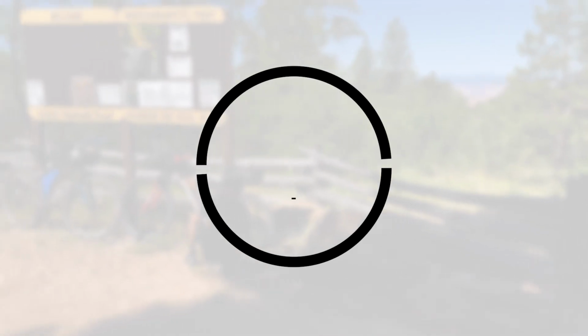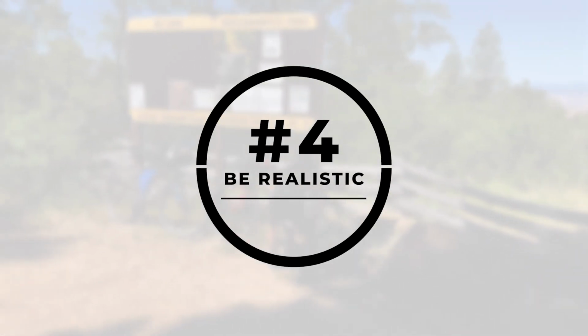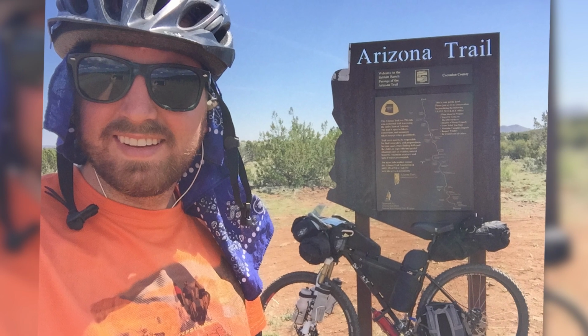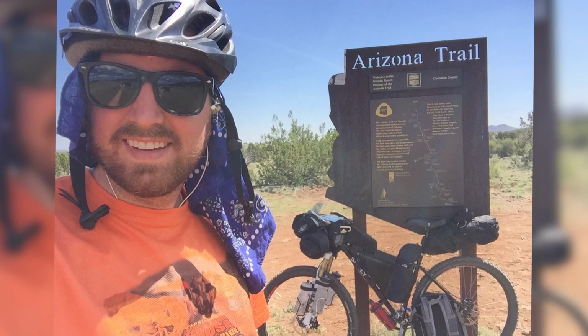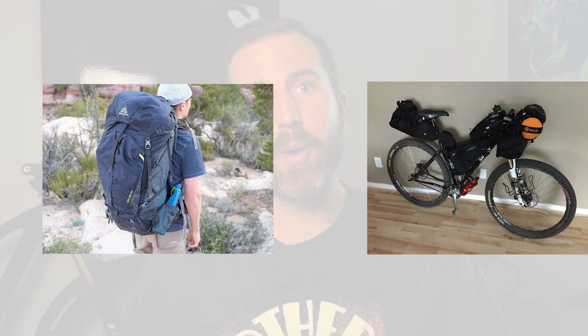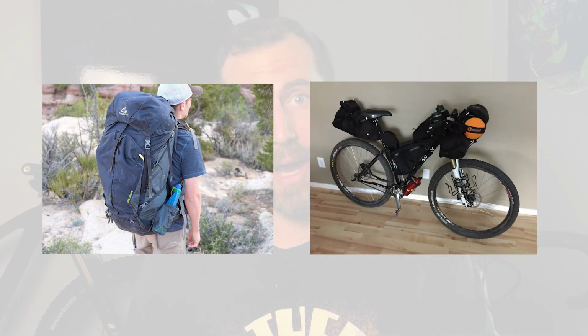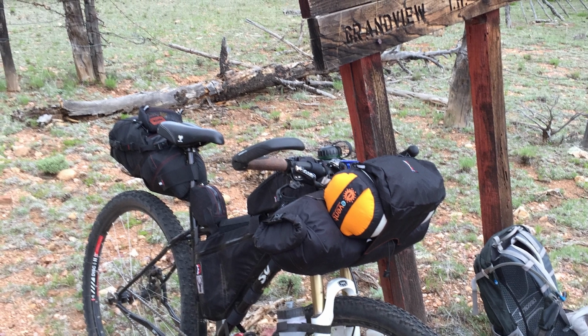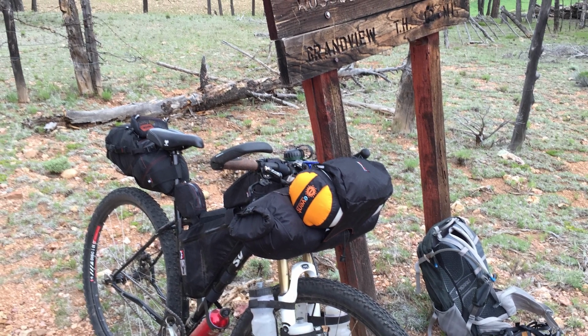Tip number 4, be realistic about what you actually need to bring and limit your bikepacking bags. When I first got into bikepacking in 2015, I went out and bought every Revelate bag they made at the time. I was trying to figure out how to get 70 liters worth of gear that fit in my Gregory Baltoro backpacking backpack onto my bike. I was mesmerized by the novelty of the different types of bike bags, and I didn't step back for a second and ask myself, do I really need this item? My bike was a tank, I was slow, and it was miserable.